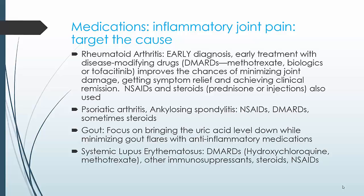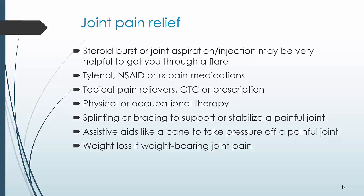And then systemic lupus, that also can cause inflammatory joint symptoms. We use Plaquenil or hydroxychloroquine a lot in our lupus patients, methotrexate. Now we have Benlysta, and then sometimes other immunosuppressants, the corticosteroids, and the non-steroidal anti-inflammatory drugs. So we have to target the underlying cause to get real relief and real prevention of damage.